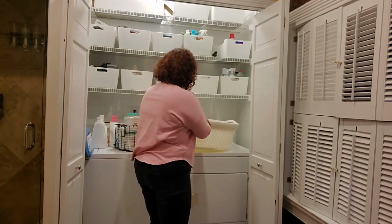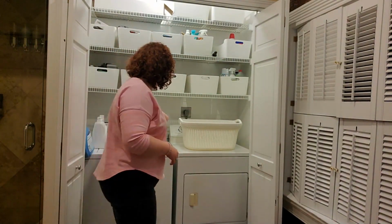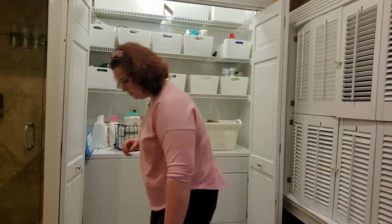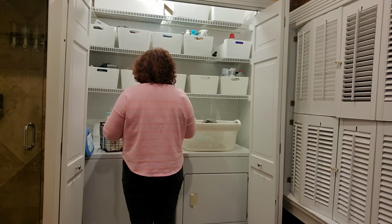I've decided that instead of having all of our dirty clothes just on the floor of the bathroom, I would prefer for them to be in this basket so the laundry room doors can be closed. And so I just don't feel such a pressure to always have every single piece of dirty clothing washed or in the washer so it's not on the floor.